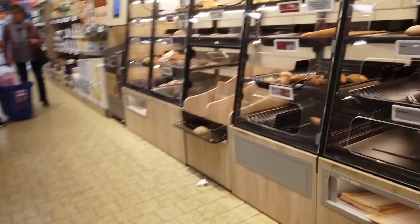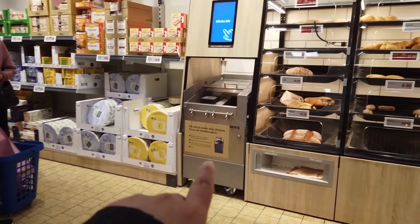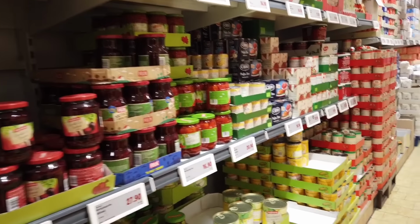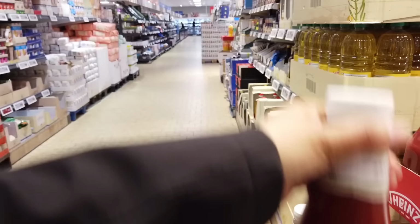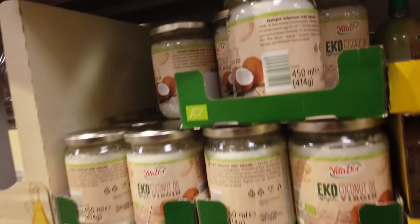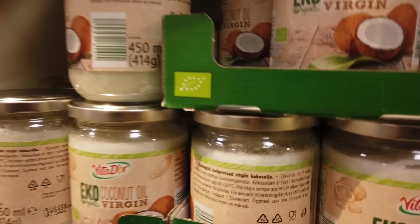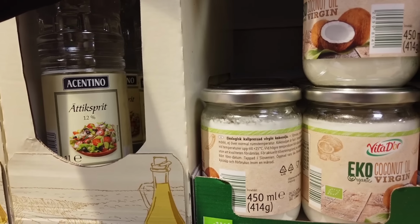Almost empty. Breads. Oh, you get to slice your own bread over there. Cans. Tuna. Beans. All the canned foods here. This is very big tomato. 1 kilo. It's 1 kilo. This is a rapeseed oil. This is coconut oil. Virgin coconut oil. It's good for cooking and for your hair and for your skin. For your face. This is salad vinegar.